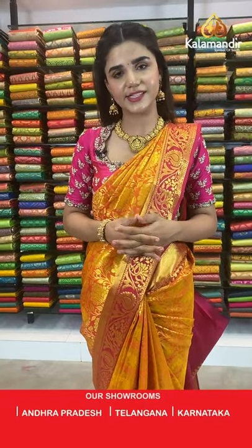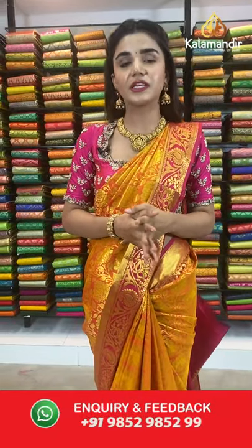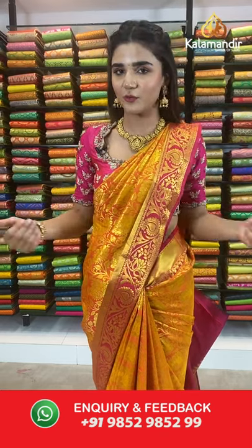Today we have a beautiful collection of Kanchipuram Floral Brocade Sarees. It's an exciting offer today: you can get two sarees at 3500 only, and if you want one saree, it's 40% off for you. So it's a beautiful offer, beautiful saree. Sit back and enjoy and place lots and lots of orders.